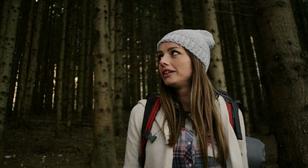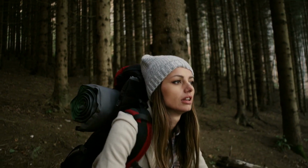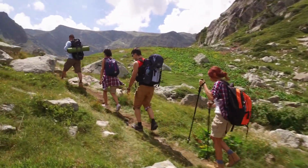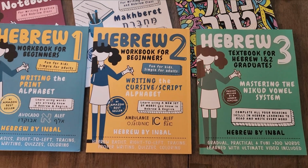when trying to read and write in Hebrew. It can really feel like climbing this mountain blindfolded. That is why at some point I set myself the goal of serving as your trusted guide, walking you through the Hebrew terrain with my secret weapon, a curriculum that simplifies, demystifies, and makes Hebrew fun.